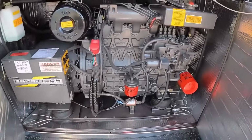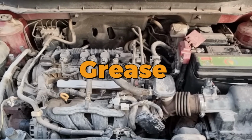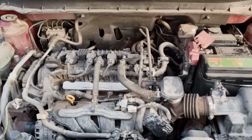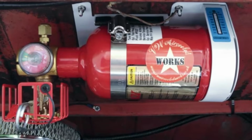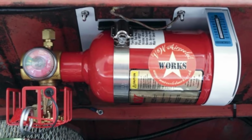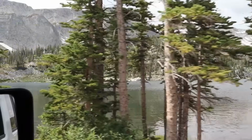Keeping the engine compartment clean provides essential protection against fires, as built-up grease, oil, and debris can easily fuel flames. Regular cleaning with appropriate degreasers, combined with maintaining an easily accessible automotive-rated fire extinguisher, helps ensure safety during RV travels.